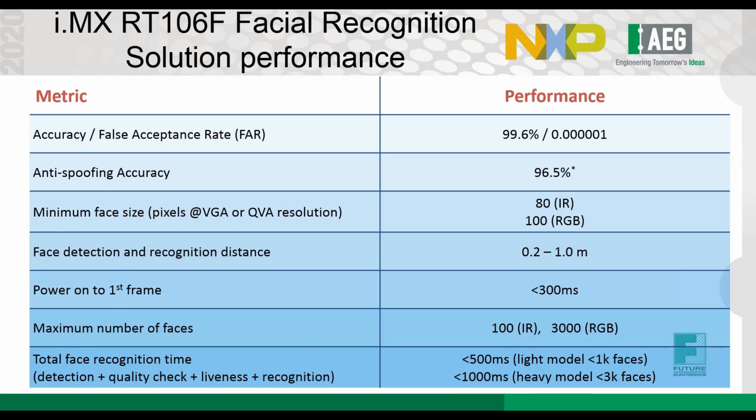The solution performance is significant. So not only does it deliver a very high accuracy and low false acceptance rate, and a high rejection of spoofing, it's fully optimized application, from a low-cost perspective. So utilizing low-cost imagers, you can detect subjects within 1 meter. So this is very significant to understand that not only is the performance as well as the accuracy, but the actual cost to be able to move this to market is very attractive.